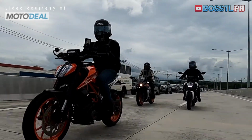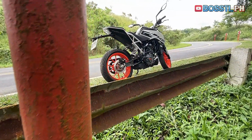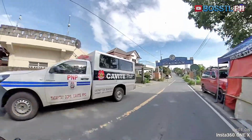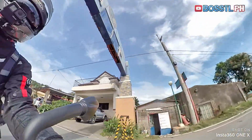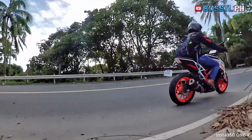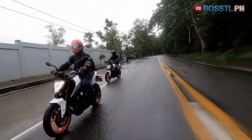Now, speaking of rideability, as we mentioned, the light and nimble Duke 200 may seem to have the advantage in city traffic commute. However, on open roads, one would appreciate the stability brought about by the extra weight of the Duke 390, and of course not to mention the extra power that the bigger engine can churn out.